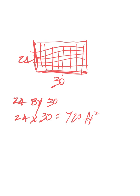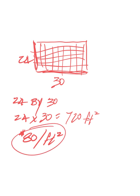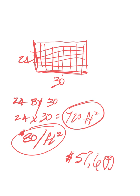This is saying that the cost is $80 per square foot. And we need to find out how much it's going to cost us then to build this thing. So we're going to take the $80 per square foot, multiply it by 720, since there's 720 of those square feet, and we're going to get a number of 57,600. So that's how somebody that's going to build an addition to a house is going to find out how much they're going to charge you.